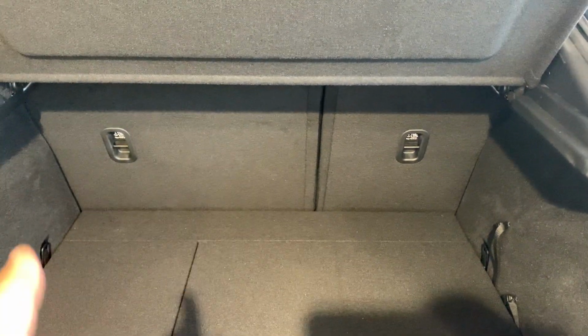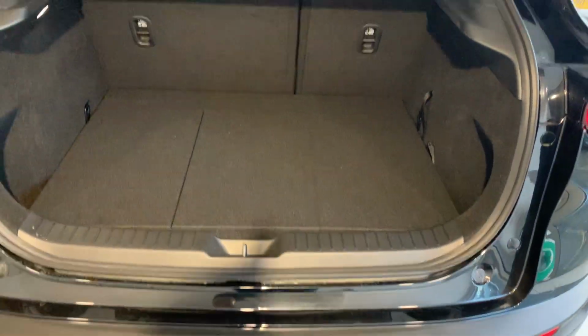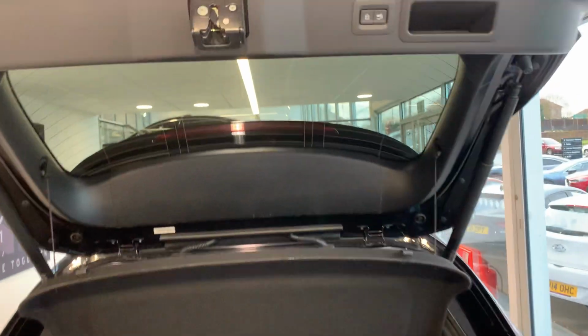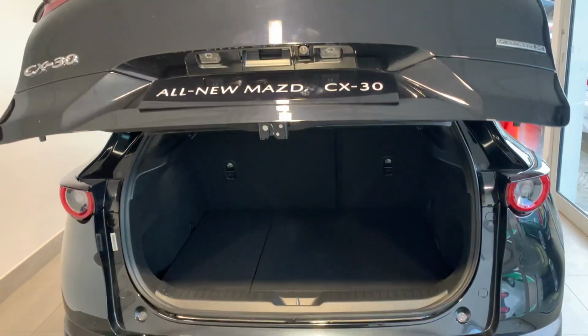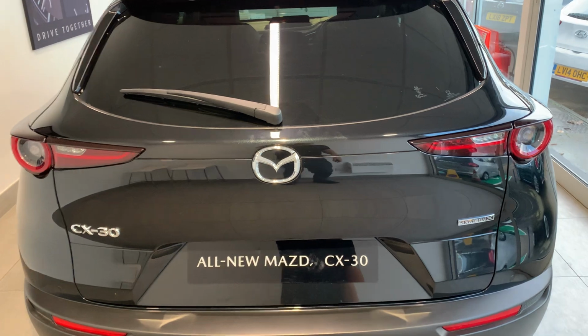You've got a 60-40 split rear seat there. You've got a nice LED boot light, which is nice and bright, and you've got the parcel shelf that literally pops out to give you even more room should you need it. So you can either press this button here or press the key fob to have the boot close. Voila. And that is very, very handy.